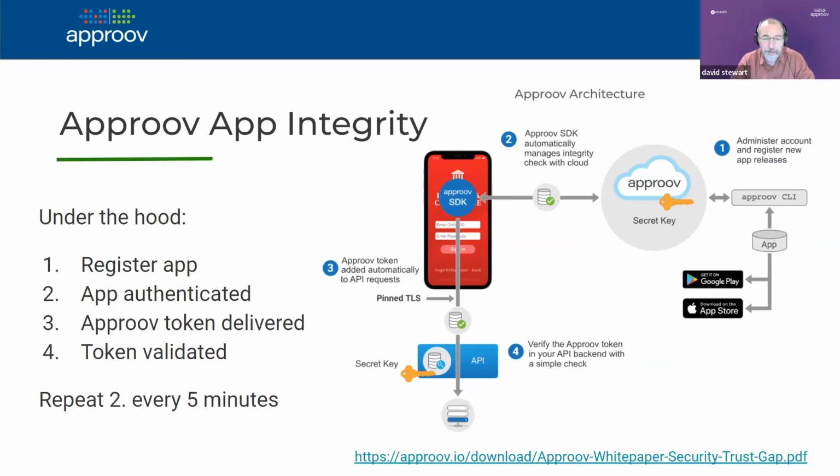The important things about our approach are, number one, we don't add or include any secrets or credentials in the SDK that could be used against it. And secondly, the SDK doesn't make any decisions, because if the SDK decided whether the app was good on the mobile device, that would be a severe point of weakness from a security point of view, and that's exactly what the bad guys would target. So the SDK does some intelligent things, but it doesn't make any decisions.